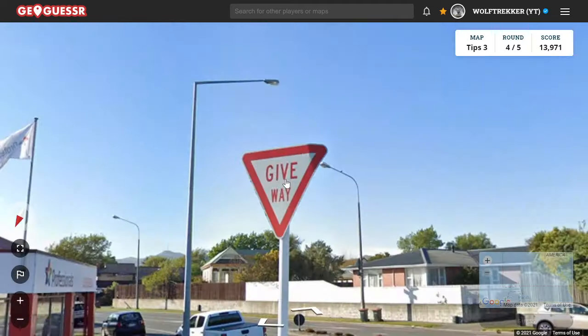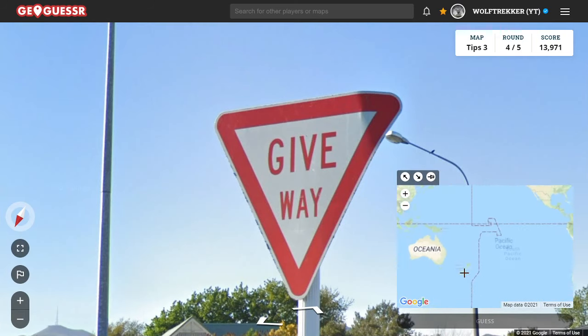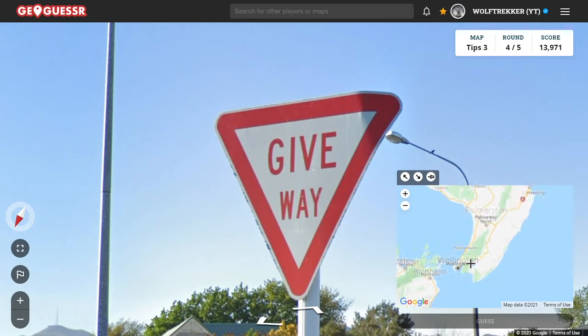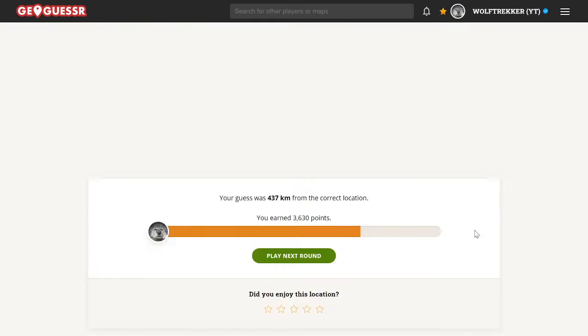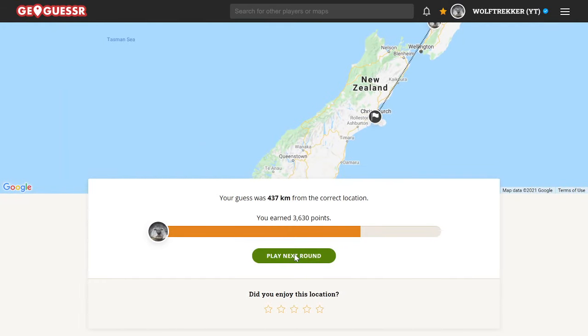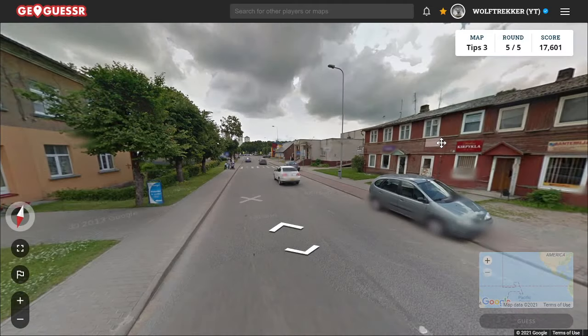Okay, so this is about New Zealand. Now this give way sign is a good way to distinguish Australia and New Zealand. In Australia, the text in the give way sign would be in black, but in New Zealand, the font is in red. So if you see a red font on a give way sign, then you are very, very likely to be in New Zealand as opposed to Australia. So this should be New Zealand, and it is. So on to the next round, and the final tip for this map.